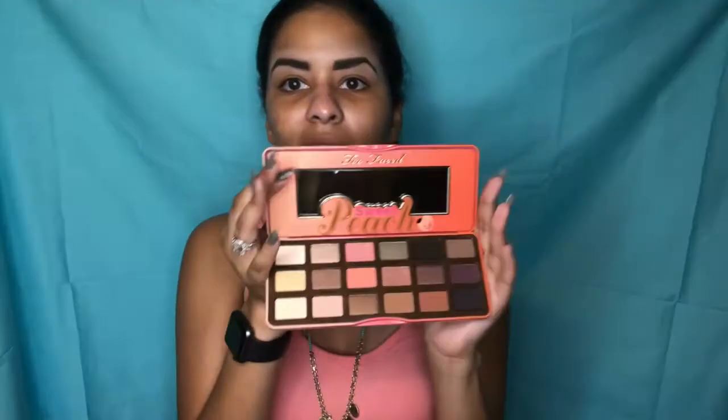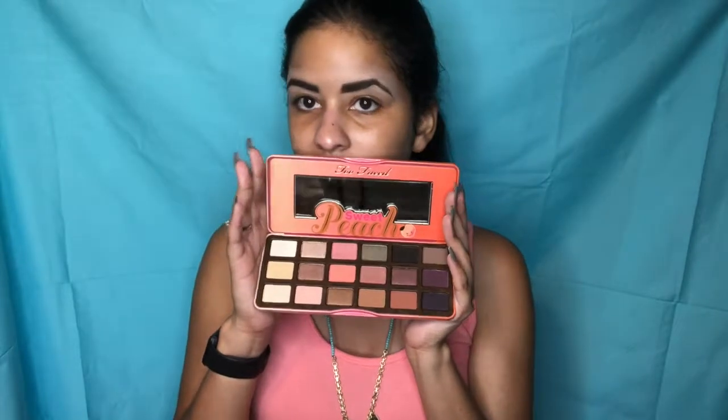And then this is the palette itself. Sweet Peach palette. Very cute. It's got the same tint, just like the bonbons and all the rest of them. It's very, very similar. It says Too Faced right here, Sweet Peach. Very pretty. Okay, yeah, I love this palette already. It's 18 shades, has a mirror, of course.